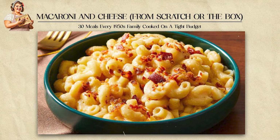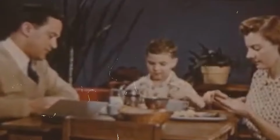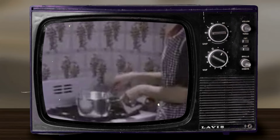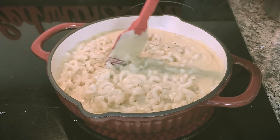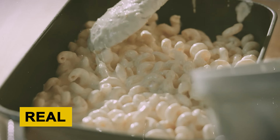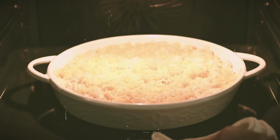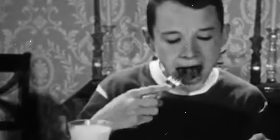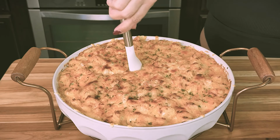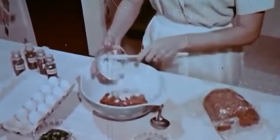Macaroni and cheese, from scratch or the box. If there was ever a dish that defined comfort in the 1950s kitchen, it was macaroni and cheese. Whether it came from a bubbling casserole made with real cheddar and breadcrumbs or straight from the familiar blue box, this meal was pure, creamy happiness in every bite. It was the dish every kid loved and every mom could count on. A guaranteed way to bring everyone to the table, no matter how tight the week's budget was.